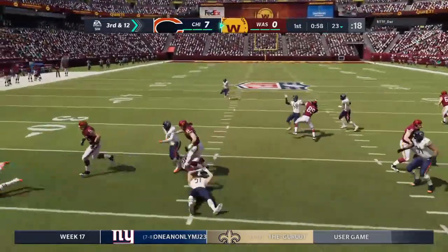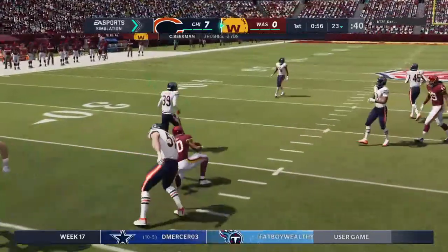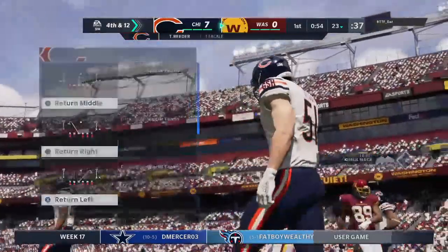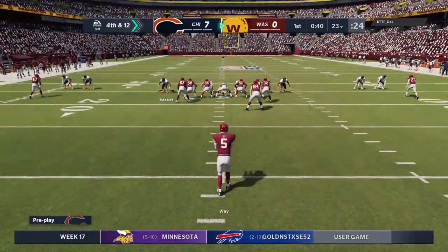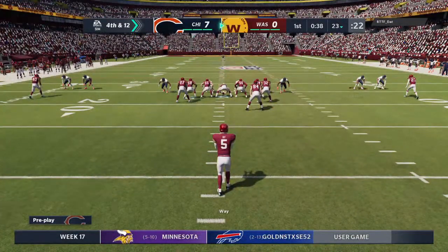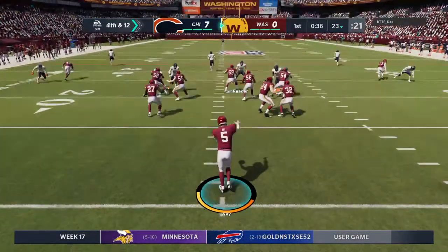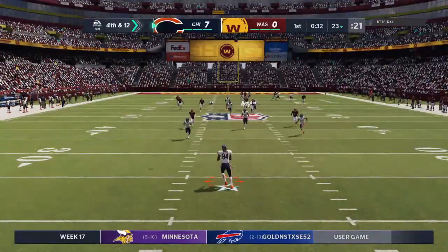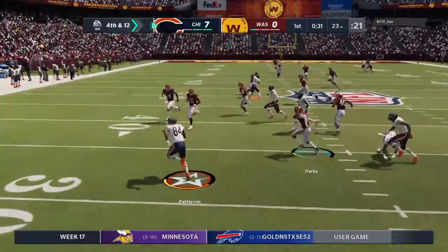A handoff as they run the counter play. And he won't be close to a first down as he runs into a wall right around the line of scrimmage. No gain on the play there. A nice job defensively. And it likely forces a punt situation on 4th. That's taken on the 25.